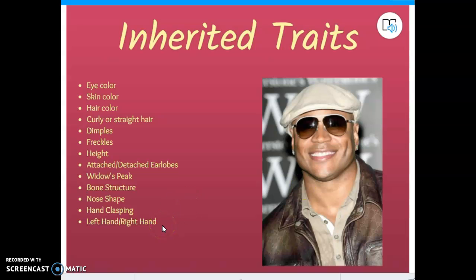If you write with your left hand versus your right hand is another thing that you may have inherited. That is it for the video today. I'm going to guarantee you're probably going to use this slide for the majority of what you're going to do for me in class today, and it's only going to take you approximately 5 minutes. And with a 10-minute video, that's about 15 minutes of science.